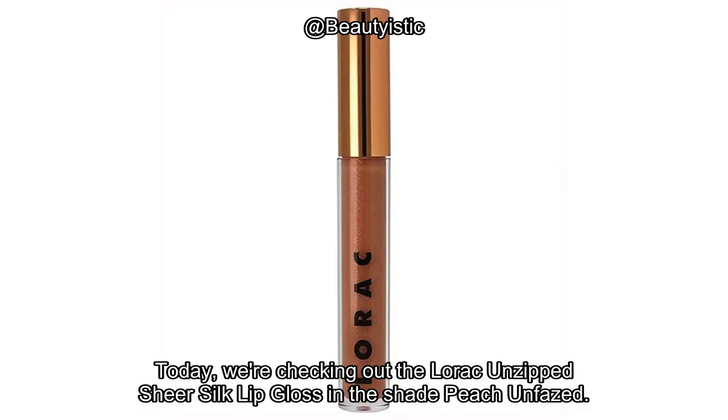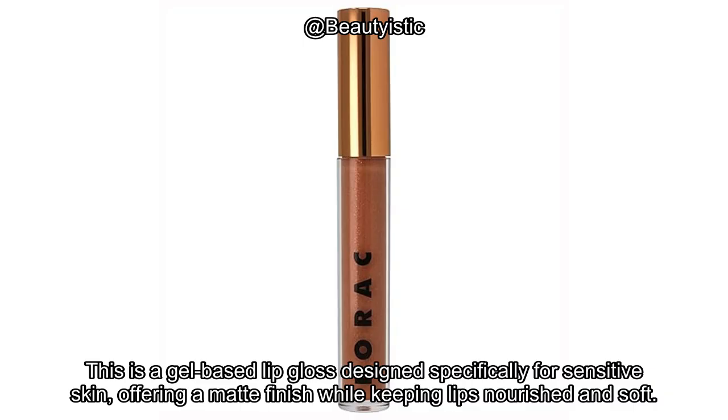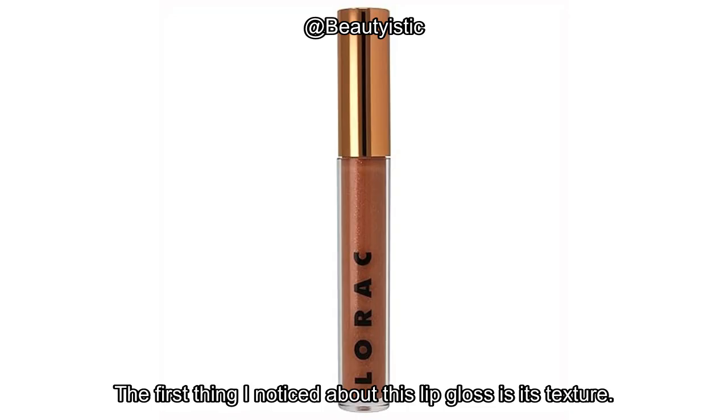Today, we're checking out the LORAC Unzipped Sheer Silk Lip Gloss in the shade Peach Unfazed. This is a gel-based lip gloss designed specifically for sensitive skin, offering a matte finish while keeping lips nourished and soft. The first thing I noticed about this lip gloss is its texture.